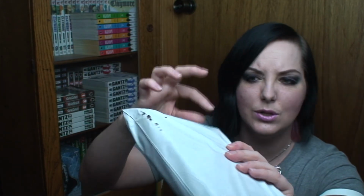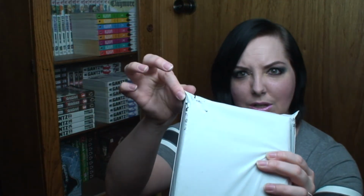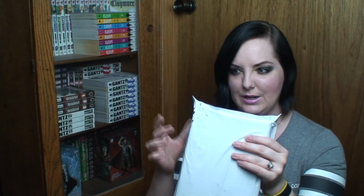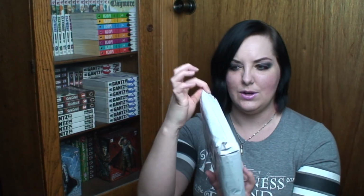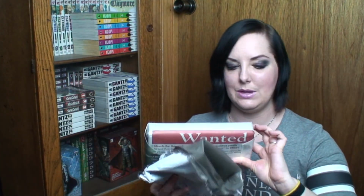I don't know if you guys have had this issue or not, but almost every book that I get sent has had all these tears all over the package. And it's not just the ones that are in this little thin packaging, it's like almost all the books that I get sent have tears in the packaging. I don't know what's going on with the mail lately. And luckily, they covered it in newspaper, so hopefully the book itself isn't damaged because the newspaper's not.